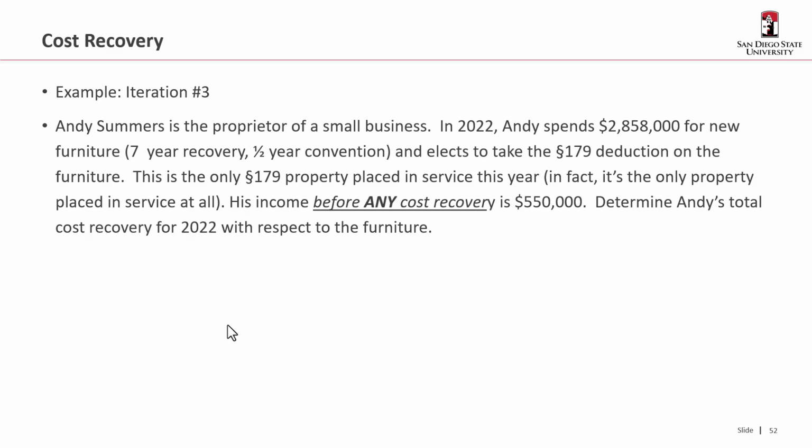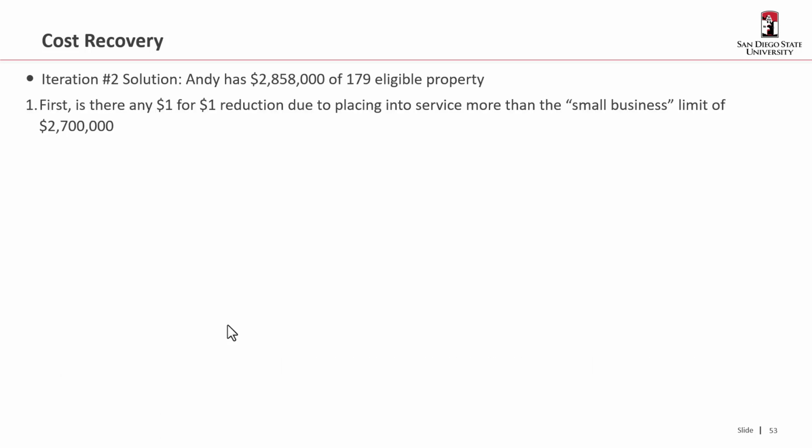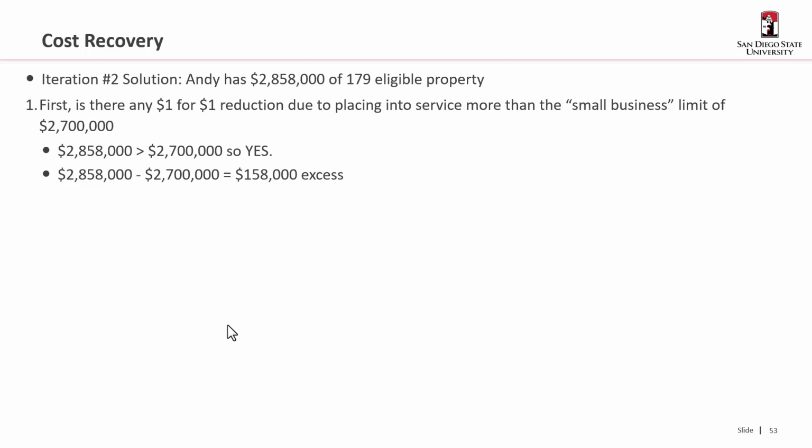Iteration number 3. Now Andy spends over $2.8 million on this furniture, and his income is only $550,000. So I'm sensing a couple limitations are going to be in play. So let's roll through it. He's got 2.858 million of 179. That is now more than the limit of 2.7 million. So as a result, we need to calculate the excess. The excess is 158,000. He now needs to reduce his annual eligible amount of $1,080,000 by the 158,000 excess. So the most 179 he could take is now 922,000.